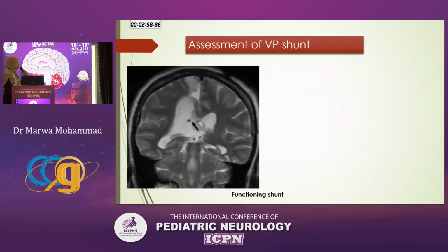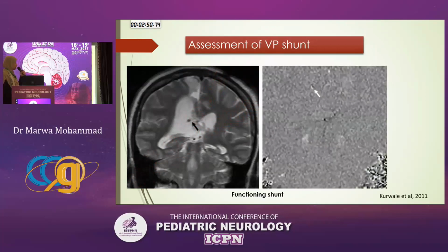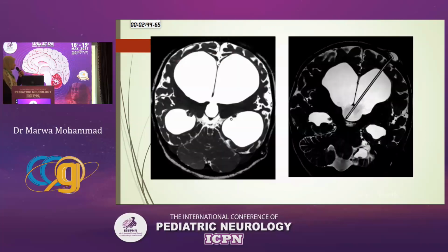Assessment of VP shunt in the coronal 2D image: the shunt appears as a blackish circle. And again, using phase contrast, the whitish appearance means a functioning shunt. The T2 drive images are excellent for detection of the whole shunt and its lumen, and detection of any membrane or adhesions.